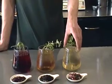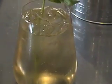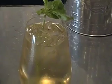And third over here is the green tea with cranberry, raspberry, and rose petals, giving just a light floral flourish. This is a great tea. It's lower in caffeine than the black, but still has a little bit of caffeine, and it's high in antioxidants for people who are looking to get those health benefits from the teas.